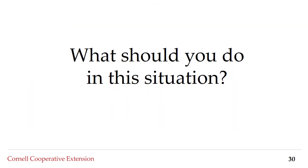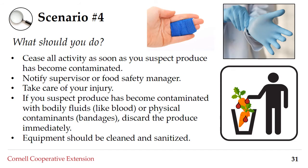So what should you do in this situation? Stop all activity as soon as you suspect produce has become contaminated. Notify your supervisor or food safety manager. Take care of your injury. If you suspect produce has become contaminated with bodily fluids, like blood, or physical contaminants, like bandages, discard the produce immediately. Equipment that you have been working with should be cleaned and sanitized.